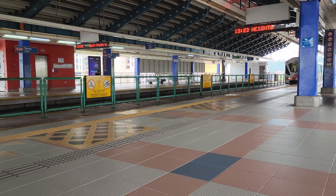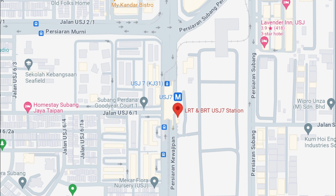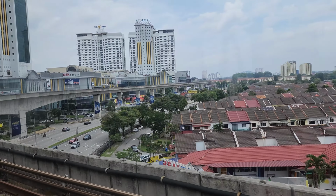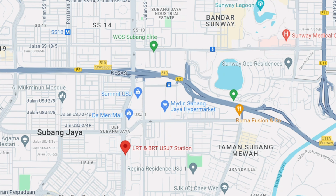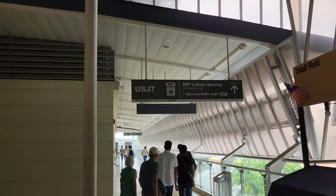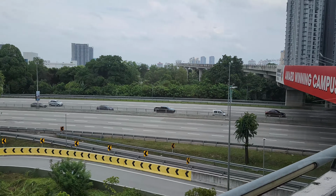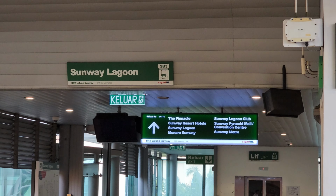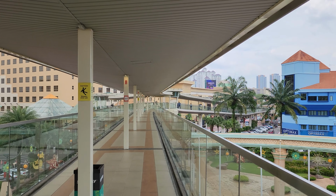To go there, we took the LRT Kelana Jaya line, or sometimes called the Red Line, then got off at the USJ 7 LRT station. Then, transfer to the BRT Sunway line and got off at the BRT Sunway Lagoon station. Then from there, just a short walk and an elevated walkway to the Sunway Pyramid.